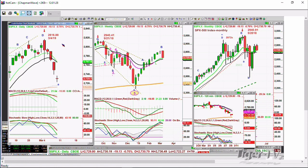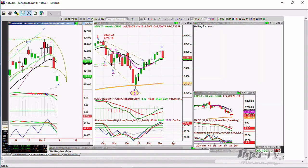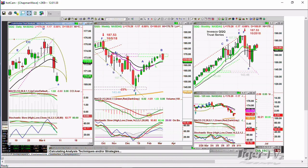We'll see what happens. It's going to be very important next week, how any rebound occurs and whether or not we make lower lows. The QQQ is down 1.17 at 170.26, 169 is very important support.